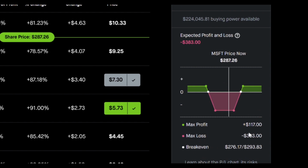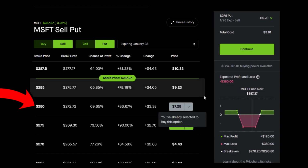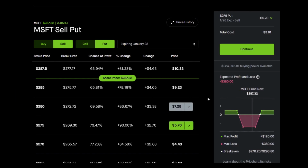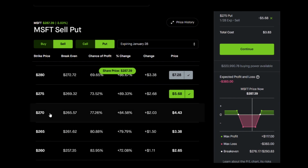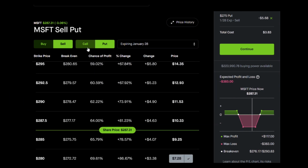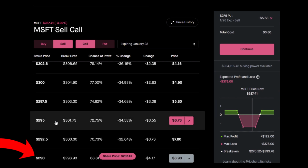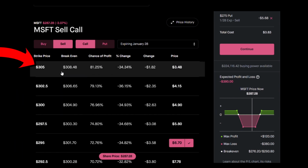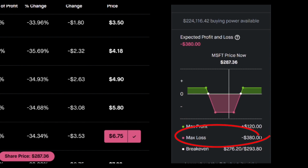What you will notice here is that our risk is pretty high and our reward is fairly low. The reason for that is because I went so close to the money. If you want to expand the amount of profit that you can make and reduce the amount of loss, then what you want to do is go farther out of the money. So picking something like the 270, 265, or on the call side, maybe you even want to go up as high as 300. So instead of 290, 295, you can go 300, 305. Your max profit will be much higher. Your max loss will be much lower.